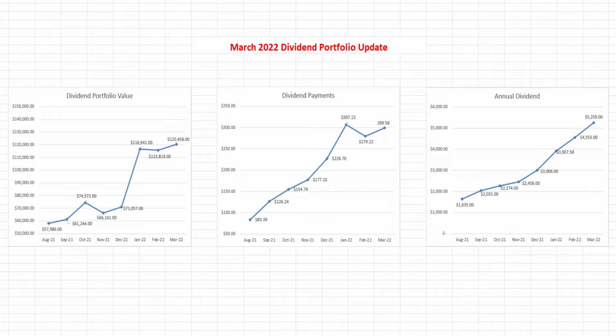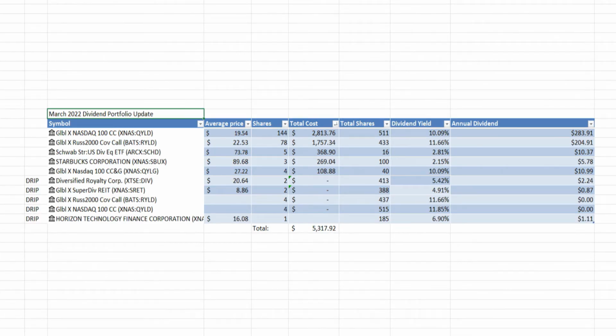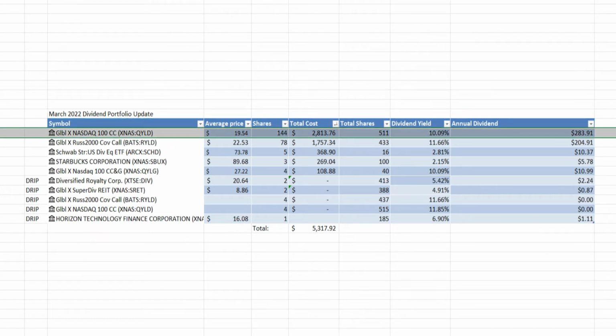So that's the dividend portfolio growth over the last month. Let's check out our stock purchases that made it happen. Starting from the top down of what I bought the most, we have QYLD. I spent $2,813.76 to purchase 144 shares this month.